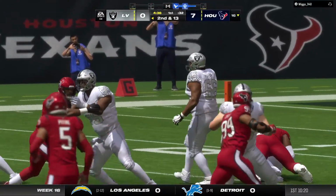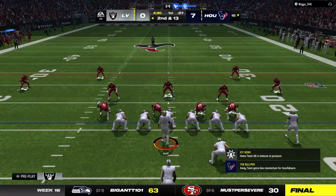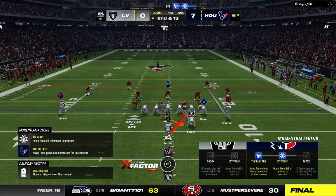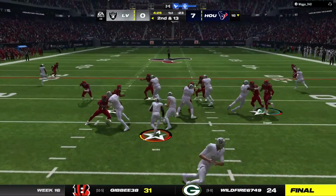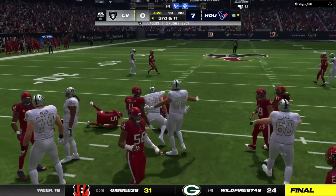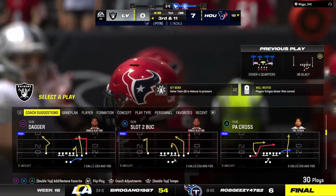Sometimes you just sit back and marvel at what he can do defensively. Speed, strength, quickness, he's the whole package. And that package just wrapped up the runner for a loss. Second down, Jacobs once more. Give him 2 yards that time, and it's going to leave him with a 3rd and 11 situation.